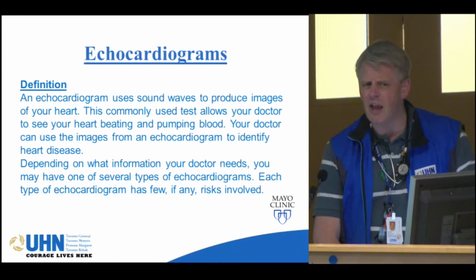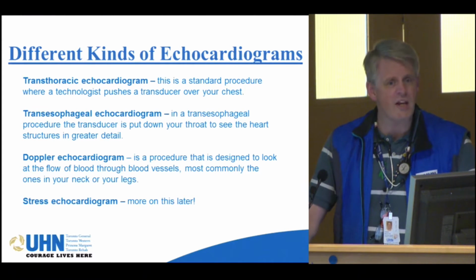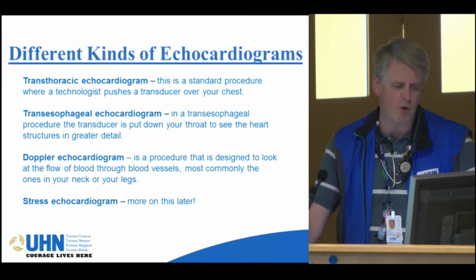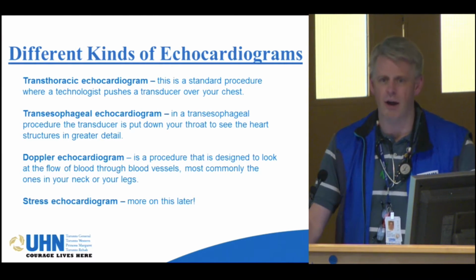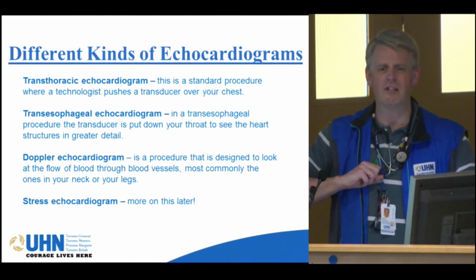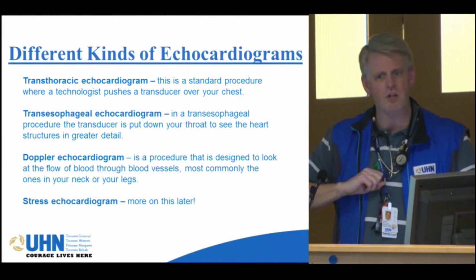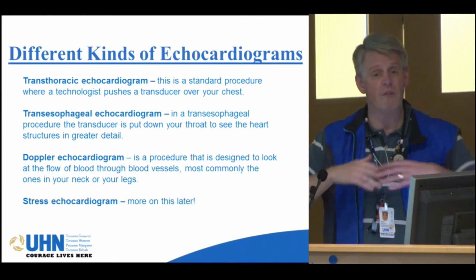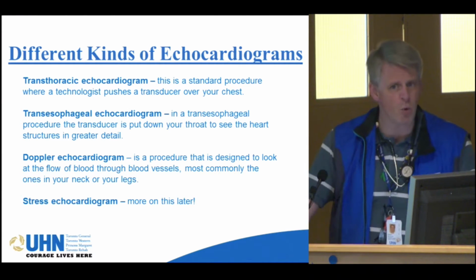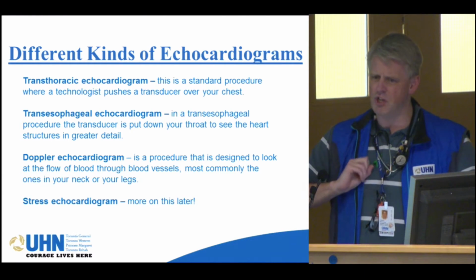You look at movement and structural things of the heart. There's different ways that we can do that, or different types of echocardiograms. So a transthoracic echocardiogram is the one where they take the transducer and they just push it over your chest. How many people have had that? Yeah, a lot of people, all right? So they do that, and that lets us take a look at, are the valves opening and closing properly? Is any of the blood flowing back and forth? That works quite well. But as you can imagine, we're going through ribs and all this other tissue as well.